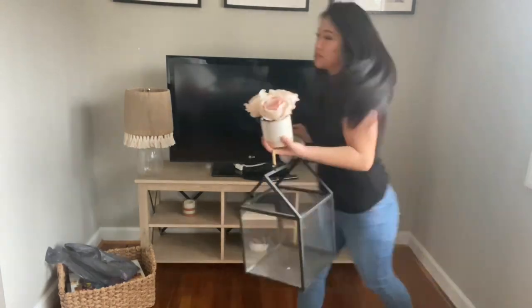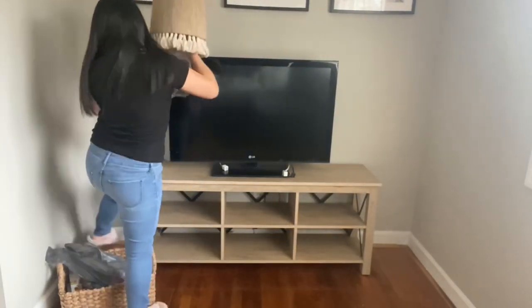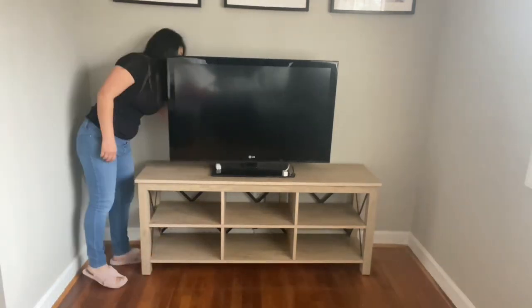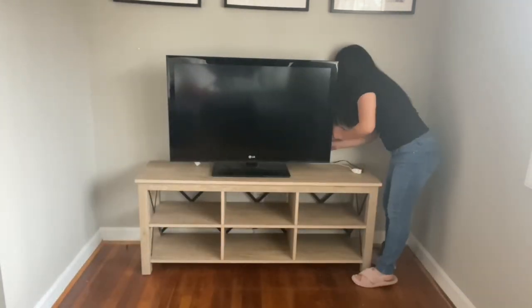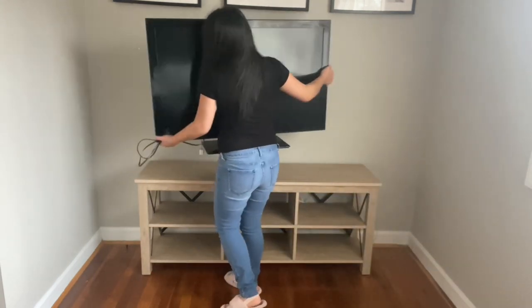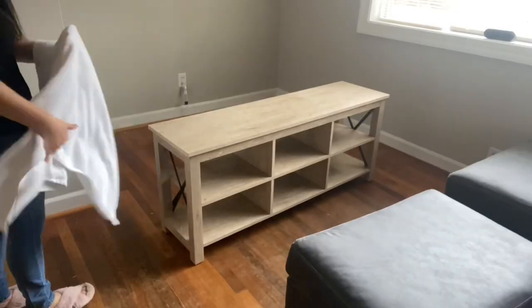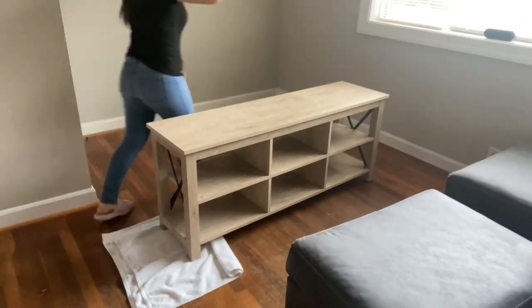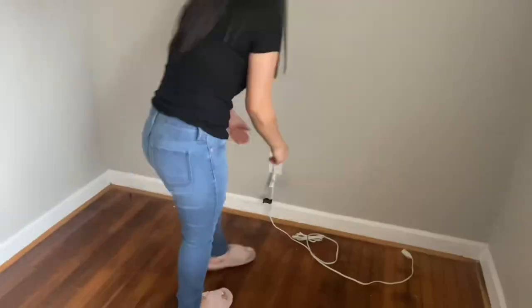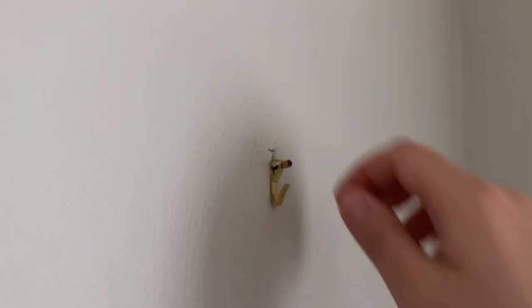So whenever I make over a room, I love to start with a clean slate. So I always remove everything from that room in order to see the room for itself and not how I had it positioned already. Also, this gives me fresh ideas and it can help me rearrange my furniture pieces if I need to. So I definitely recommend that if you plan to make over your space and you need some help, definitely start with a clean slate.